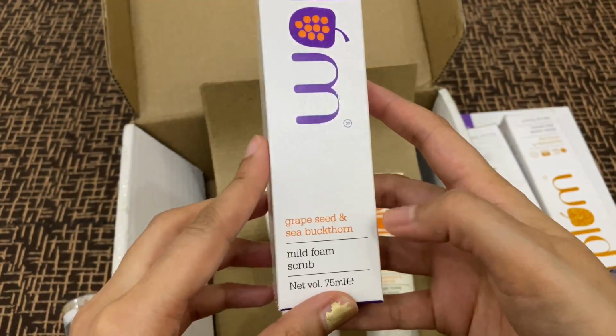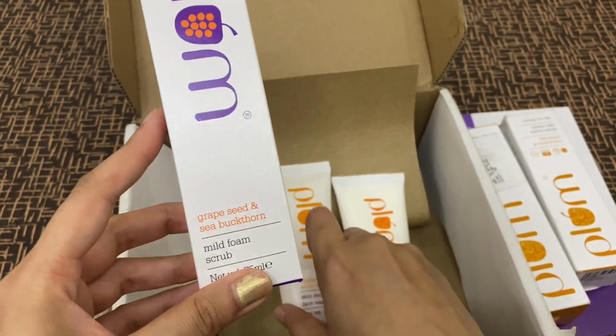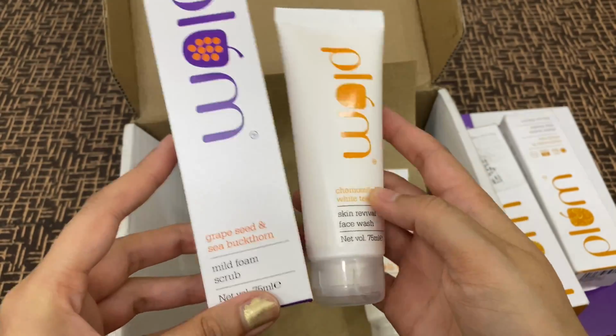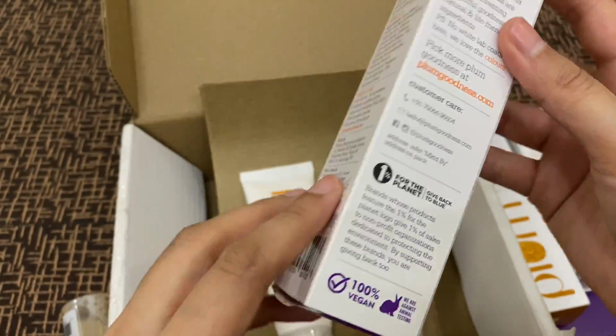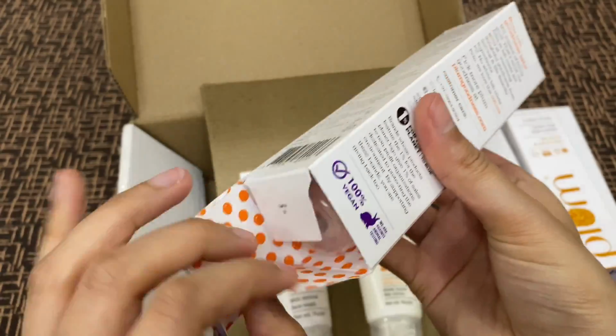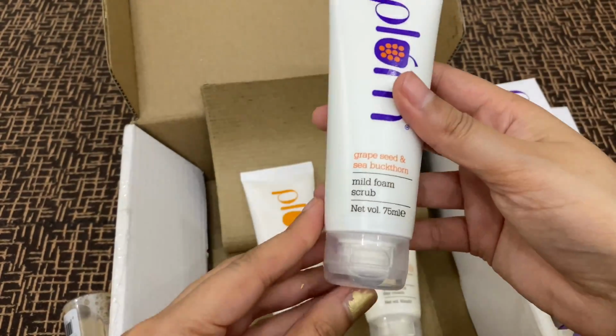So yeah guys, this is our sunscreen. So I've ordered this grapeseed and sea buckthorn mild foam scrub. With this I have chosen this face wash. So yeah, and this is worth 335. You can see.